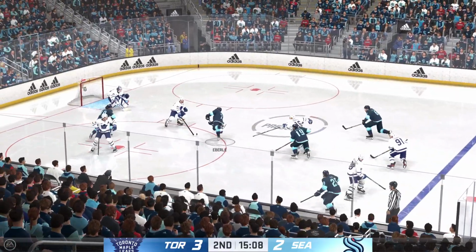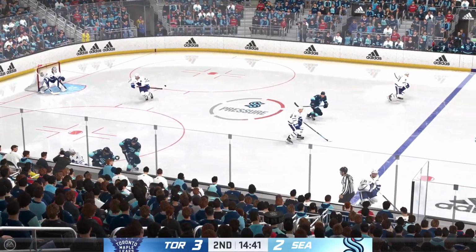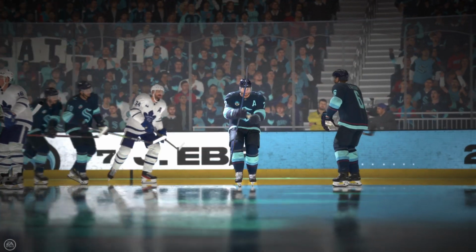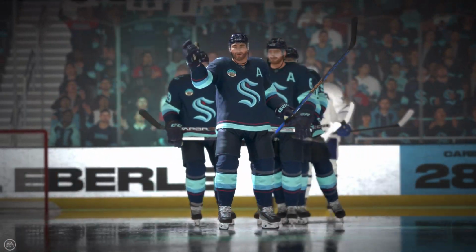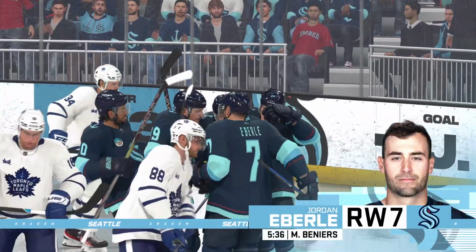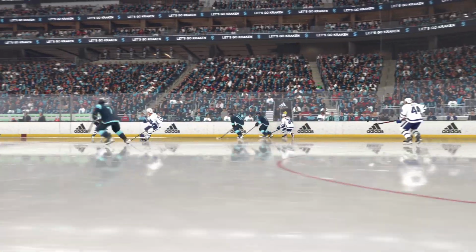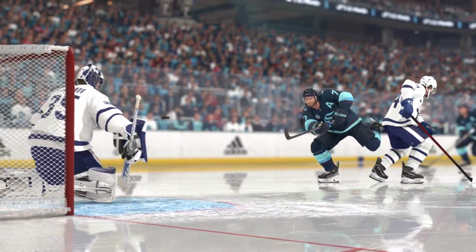The Kraken have taken to the offensive attack. Oh, gets a little piece of it and keeps it out of the net. Pass in front. Scores! What a finish on the play. The goaltender doesn't like this one. I mean, he gets beat up high because he can't get back to his feet. Why? Because he's running around in his crease because of an egregious defensive zone turnover.